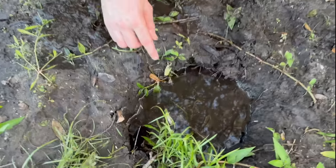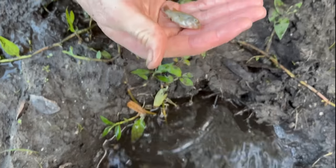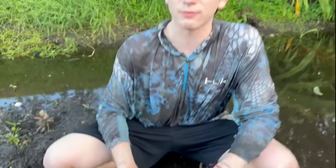There's a dead fish. There's a dead fish in this hole. I didn't even see that one. Oh, it's a little tilapia, okay. Well, that does mean these fish are dying. So this is kind of like a little rescue mission now.